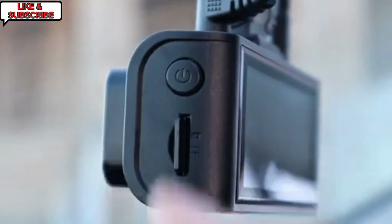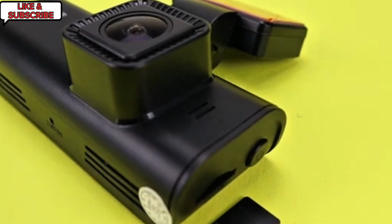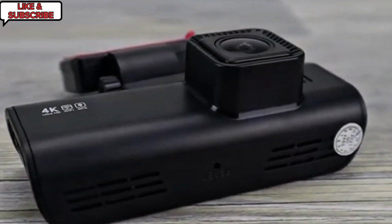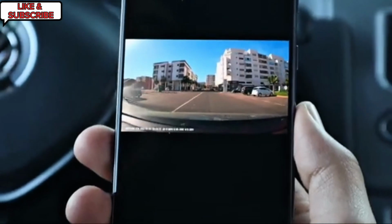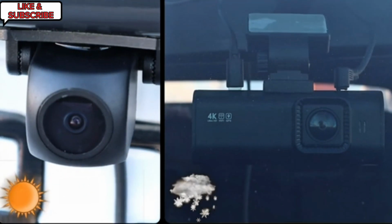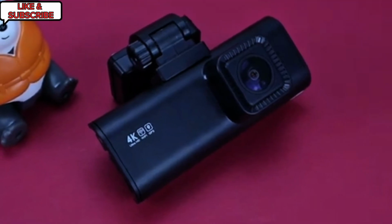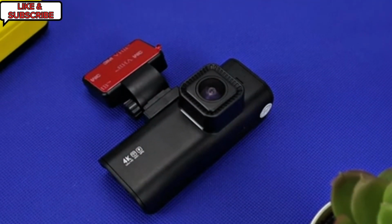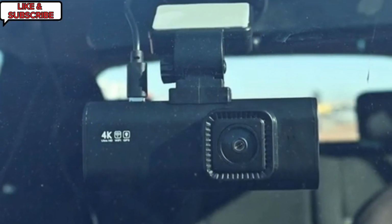Convenience redefined. The GPS records routes, real-time speed, and location data. Track your drive using the app or software, adding an extra layer of safety and providing invaluable evidence in case of accidents. With loop recording, a G sensor for collision detection, and a 24-hour parking monitor, your vehicle is safeguarded at all times. The dash cam locks important clips automatically, ensuring key footage is never overwritten. In conclusion, the Redtiger F7NP is packed with cutting-edge features for a safer, smarter driving experience.